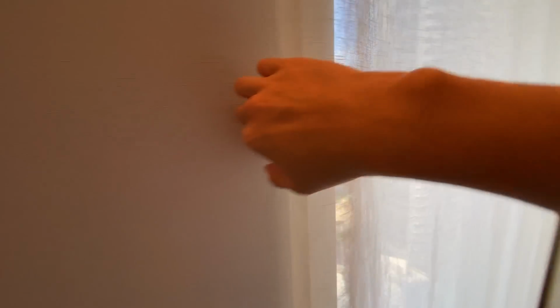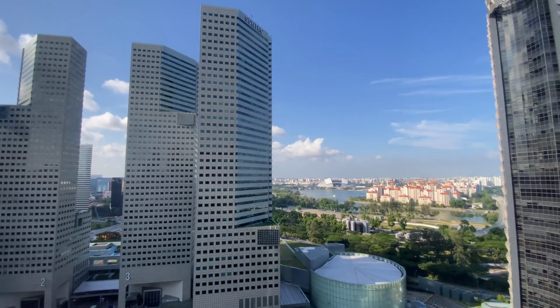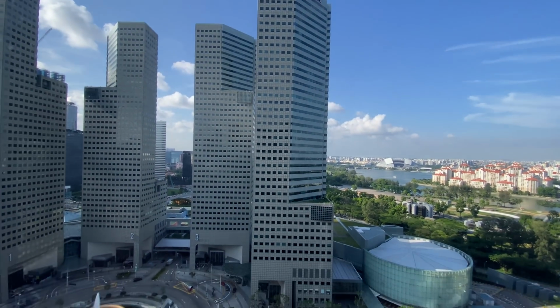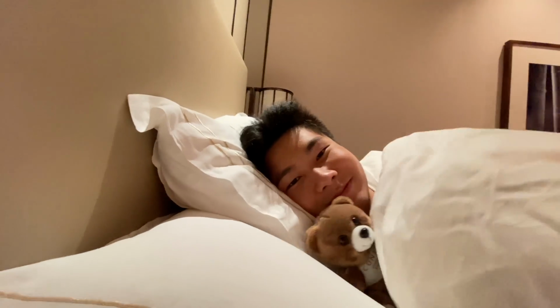Now let's quickly check out the view from your room. So you're facing the Suntec City and the commercial buildings there. So I guess that's it for the room tour. Later I'll show you the executive lounge and the breakfast. Now it's time to sleep.